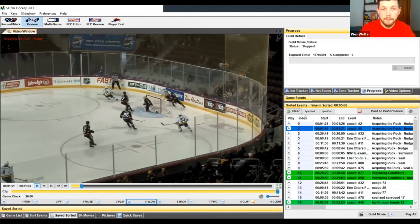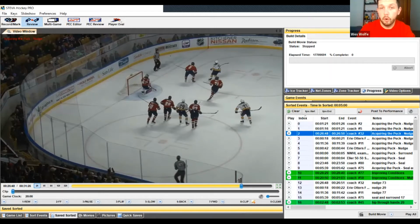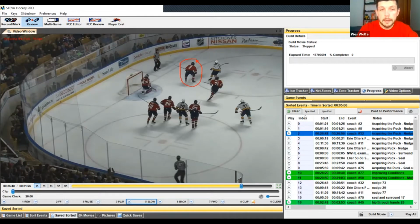This is a skill that bridges the gap because sometimes our players aren't as big, they aren't as fast, or they aren't as strong, but it still enables them to acquire the puck. So this is one, this defenseman is about 6 feet 2 inches tall. He's about 220 pounds. This player here is a 16-year-old. He's 5'9", okay? And he's significantly lighter.